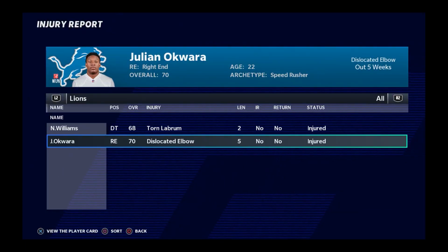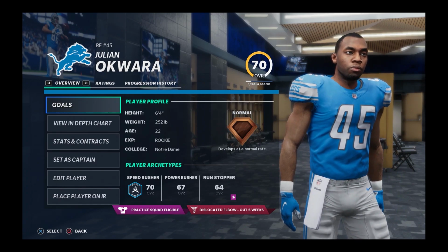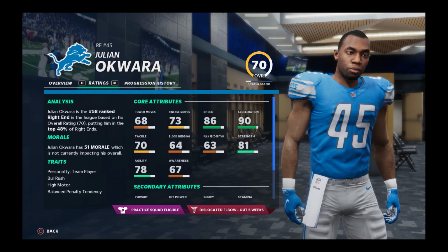Julio Jones was the only one who will miss time after today. He dislocated his elbow, so the rookie out of Notre Dame will miss some time in his rookie season, so we will be counting on his brother, Romeo Okwara, going down the stretch.